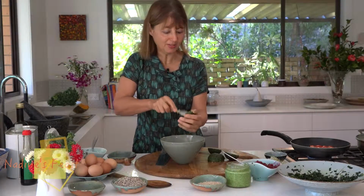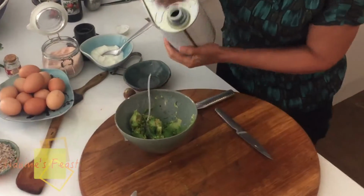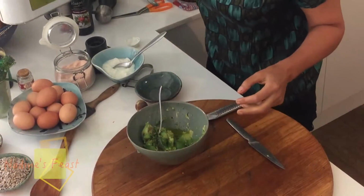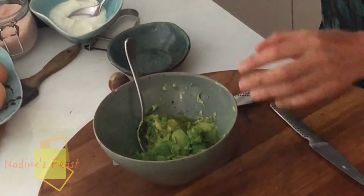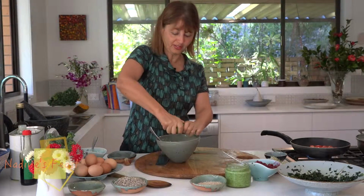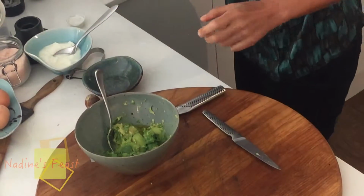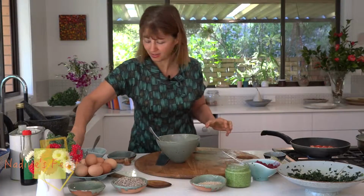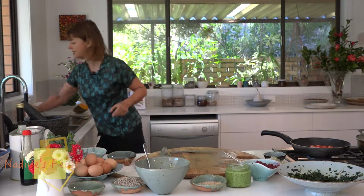Tomatoes are smelling really fabulous, so is the buckwheat. I'm just going to leave that film of oil on top of that avocado just for now until I'm ready to serve up. And also just a little squeeze of lime. I'm going to use it really soon, so it should be okay and not oxidize too badly. Bit of pepper, bit of salt, and leave that there for now until I need to come back to it at the end.